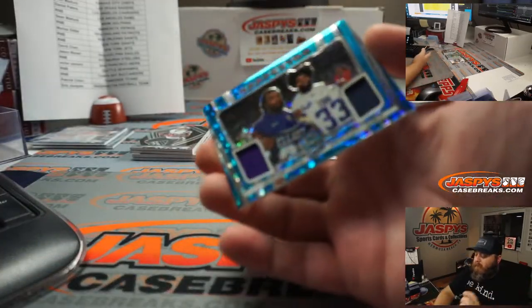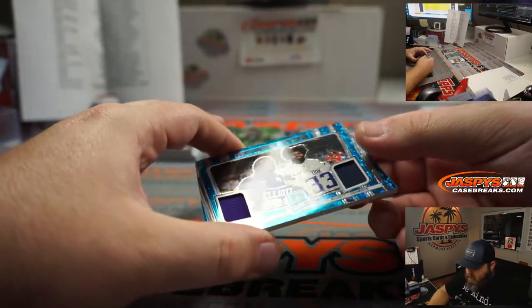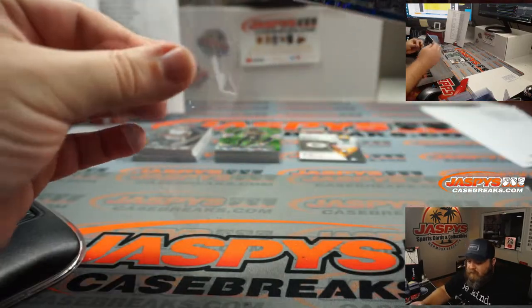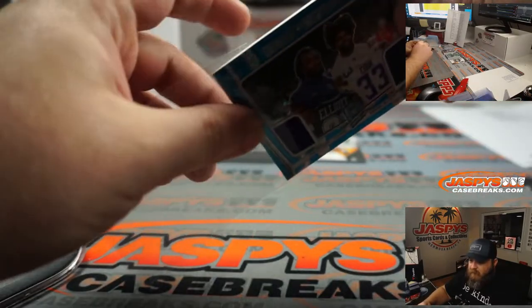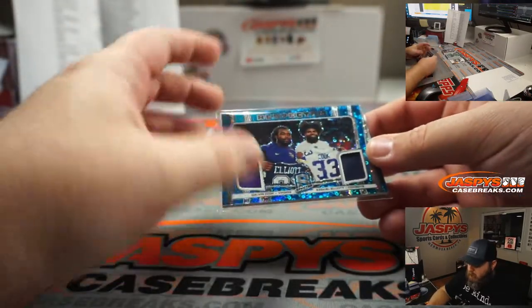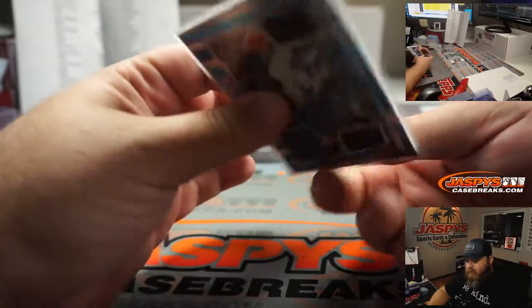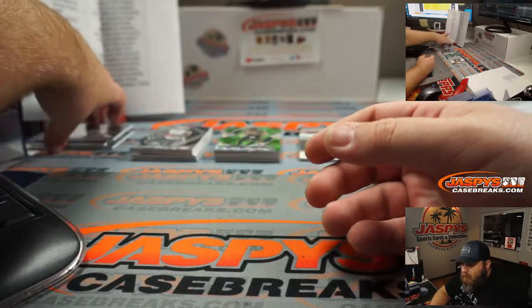And we got another jersey swap. Respectra. Zeke Elliott, Dalvin Cook. Minnesota Vikings, random number block. Dallas Cowboys, Patrick Cologne. So random number block, spot 1, Kevin Mendoza. That'll be a randomizer at the end. We got 3 of those now.